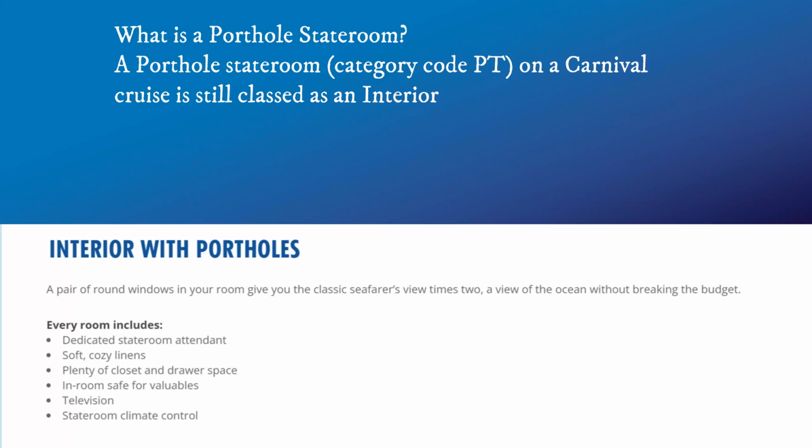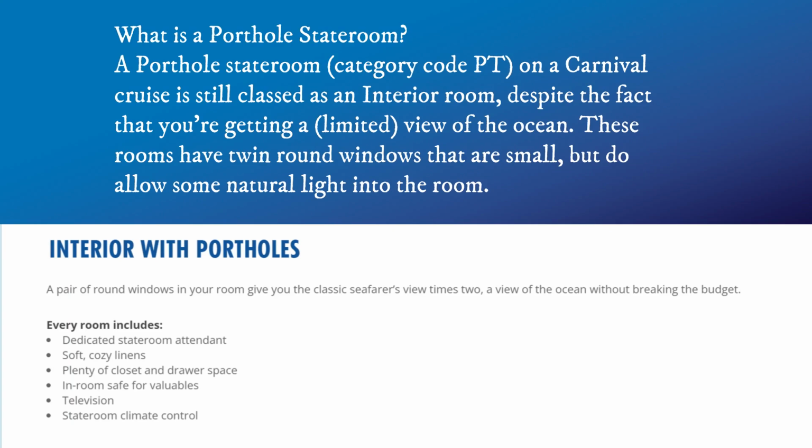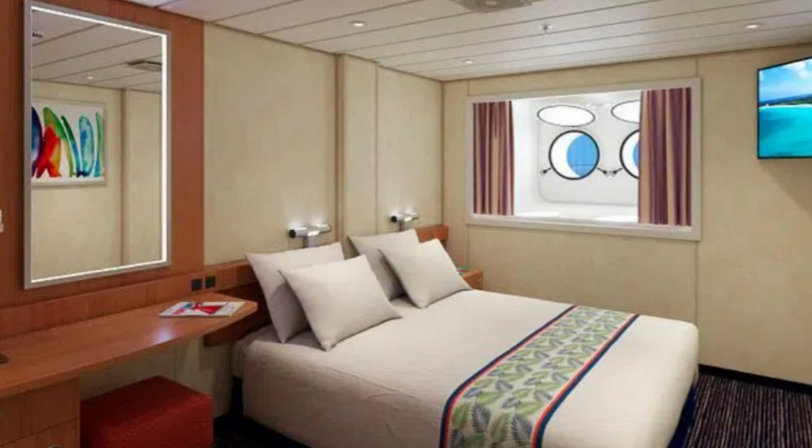Now, the next interior room is the interior with portholes. So you actually get 2 portholes in this room to get the sunlight coming in. You'll also get views of the ocean. Another great room for those that are on a budget.